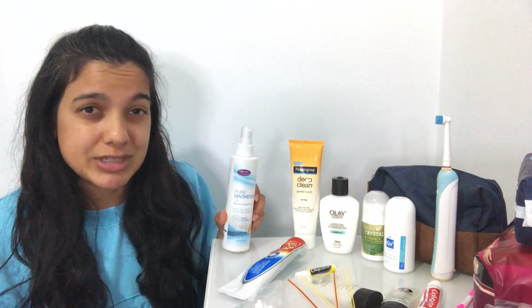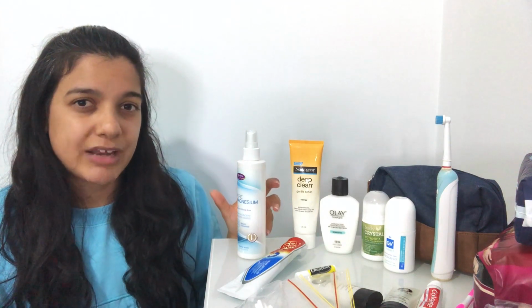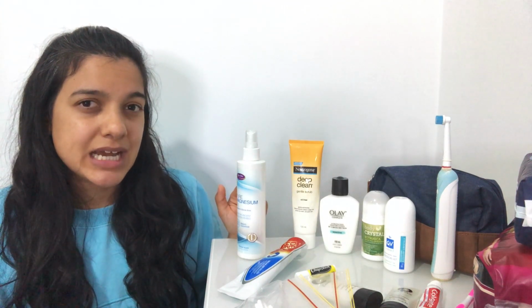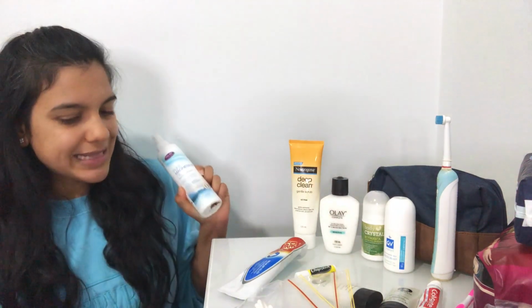Magnesium oil I definitely used in my labor and throughout my pregnancy. I used it on my lower back just for pain relief, and towards the end of my pregnancy I started using it on just the lower part of my tummy, and it really helped. So I would take that again.